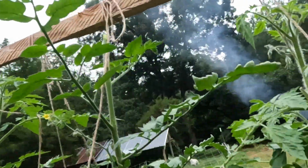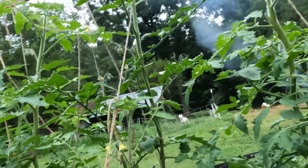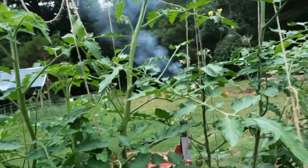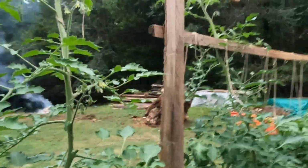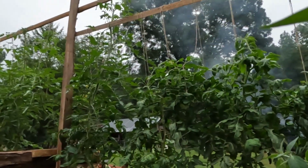and instead of growing up, it's going to start to bush out. Just like removing the sucker, it's going to put more energy into the fruit. Now it's going to put most of its energy out and into the fruit instead of up. It'll stop growing up. So I'm going to cut a couple more of these that are a little bit too tall out.